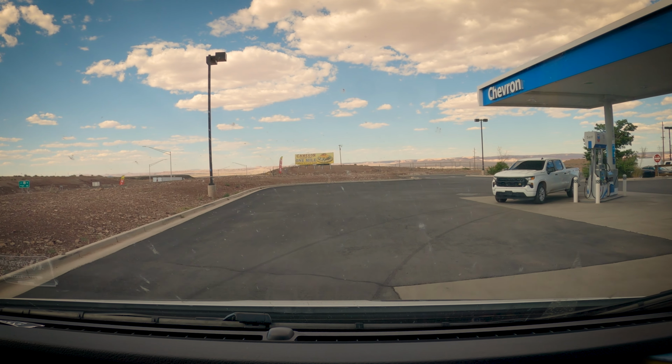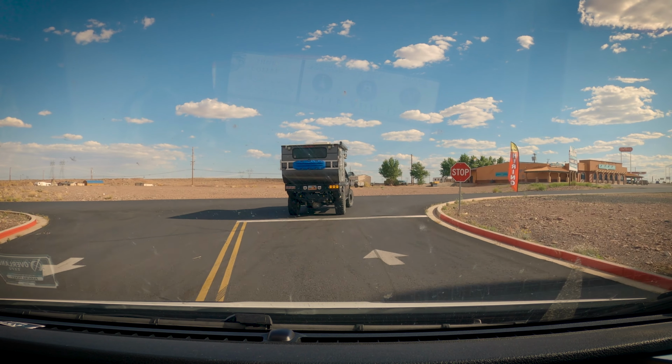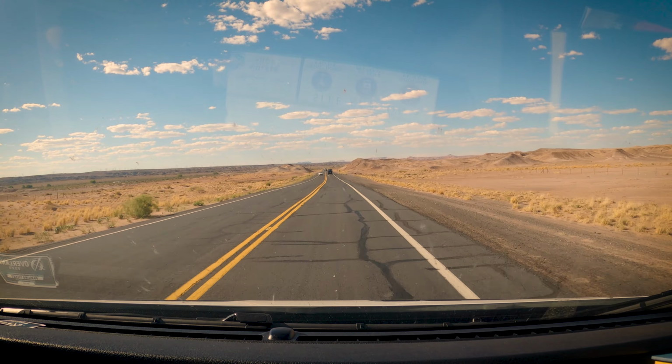Since the last episode, we've made our way over to check out the south rim of the Grand Canyon and then on to Flagstaff for Overland Expo West. Now we're headed north again, where we're meeting up with Rob Avis from Overland V 1.0 for the next leg of our trip.